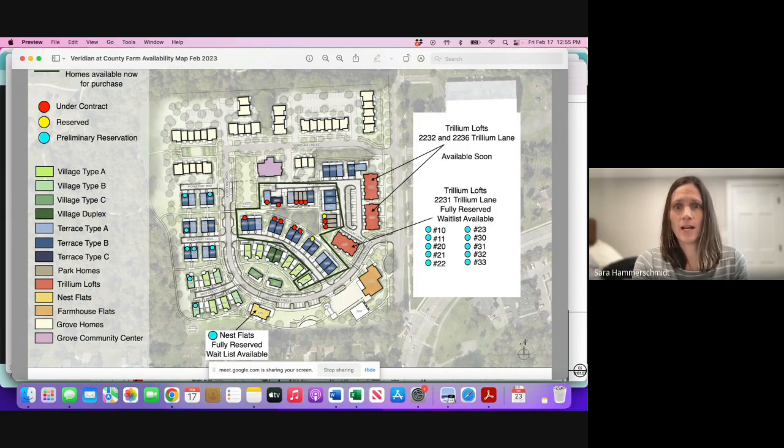We also have buildings of Trillium Lofts at about 800 square feet. We have one building fully reserved. We've put a hold on our preliminary reservations for these homes as we're, again, looking at that site redesign and how we can add more of this size and price point to the community as well.